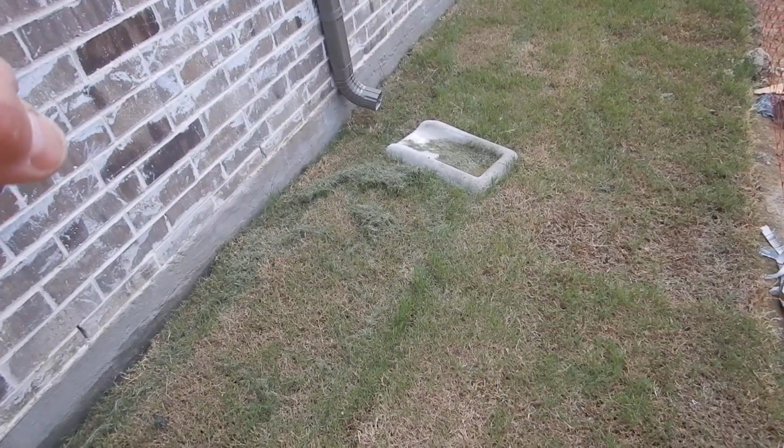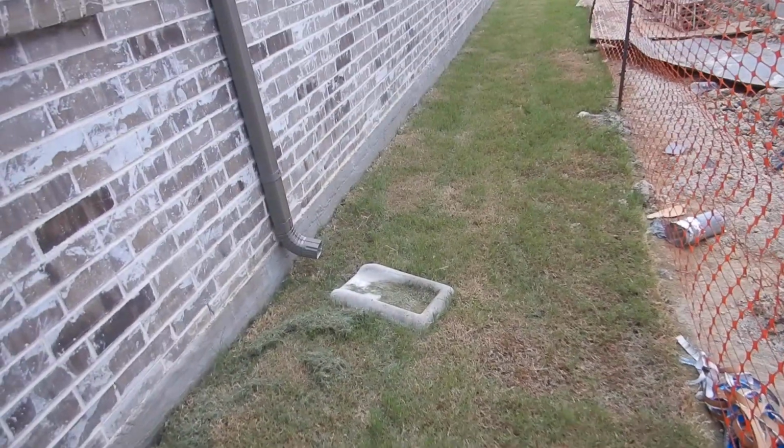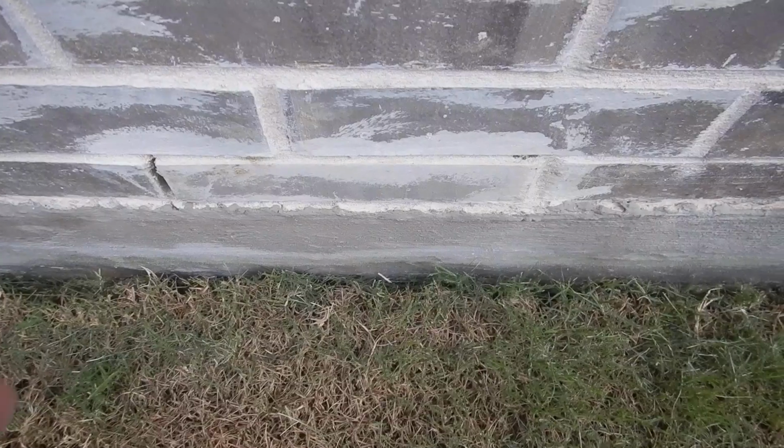So the solution is an underground rain gutter distribution. Underground piping should be taking water out towards the street. That's the solution. Now right here, you can tell that we've got parge coat. See these? Okay, I'm all over the place.